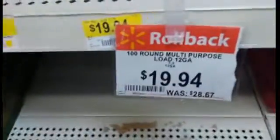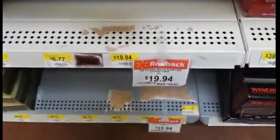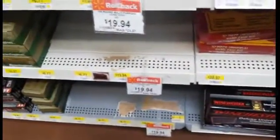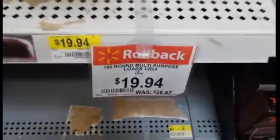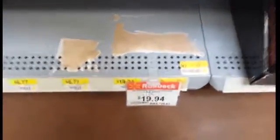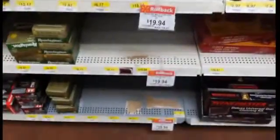That's a hell of a price. Hell of a price. So. Yeah, it was 100 round, 12 gauge, rollback. Of course, they're all gone. But that would have been a sweet score. Think about picking one of these guys up.